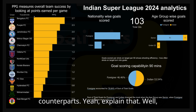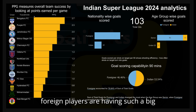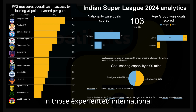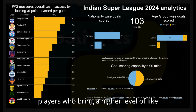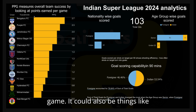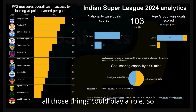Can you explain that? Well, it definitely raises some interesting questions. The fact that senior foreign players are having such a big impact on the score sheet suggests that maybe teams are strategically investing in those experienced international players who bring a higher level of finishing and tactical awareness to the game. It could also be things like coaching, training methods, the development pathways for younger players. All those things could play a role.